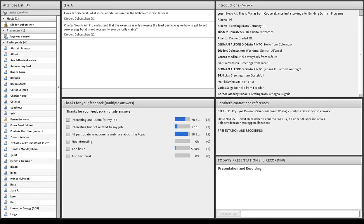Okay, thank you. Another question from Charles Youssef. Am I to understand that this exercise is only showing the least painful way on how to get to net zero energy, but it is not necessarily economically viable? Well, what it is actually showing, I think, is that we have set up targets for CO2 emission reductions and energy use reduction, but we still do not have a very clear policy to deploy products that might be the most effective in achieving these targets.